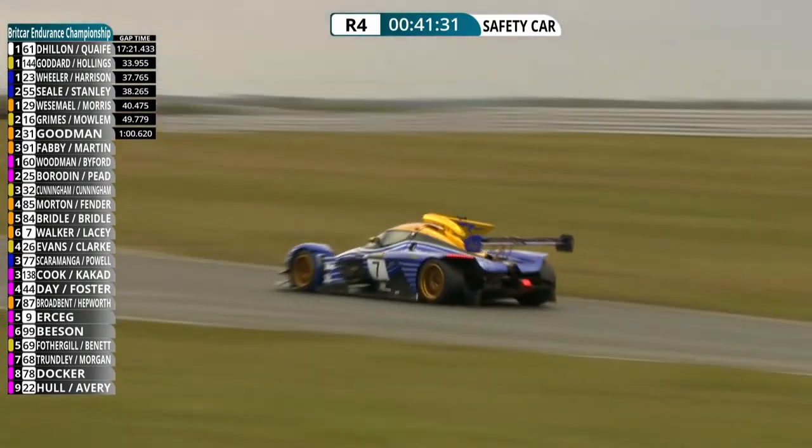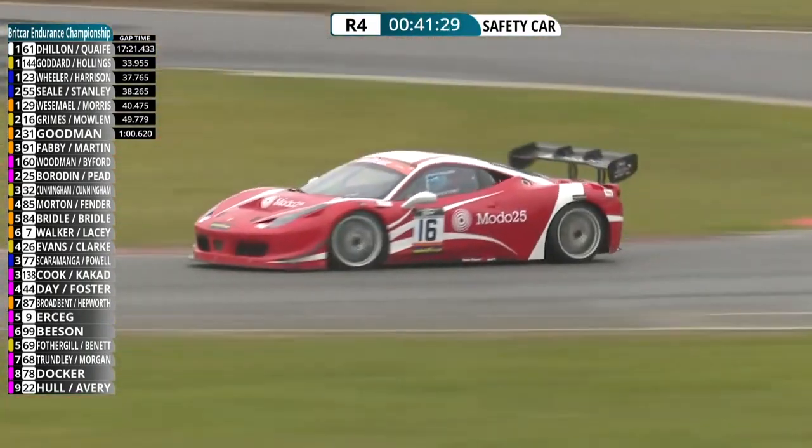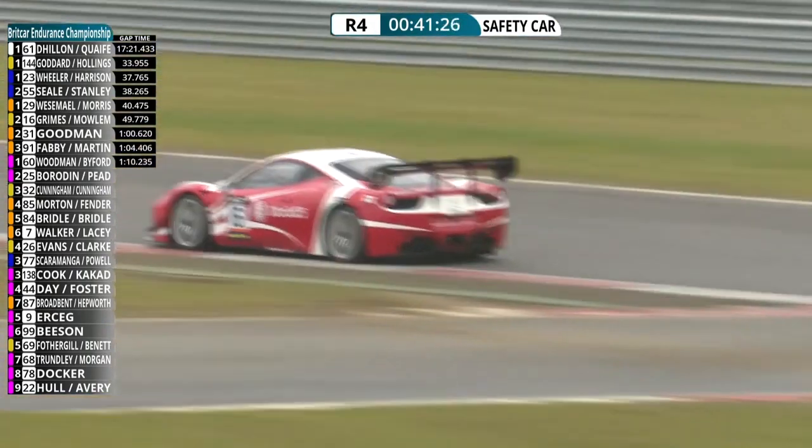There's the number 7 car. On board that at the moment is Miles Lacey. A beautiful looking car, that is. There's Bon Grimes.